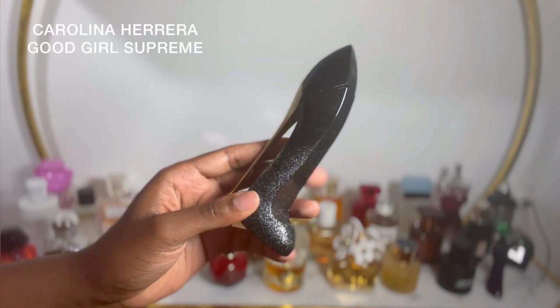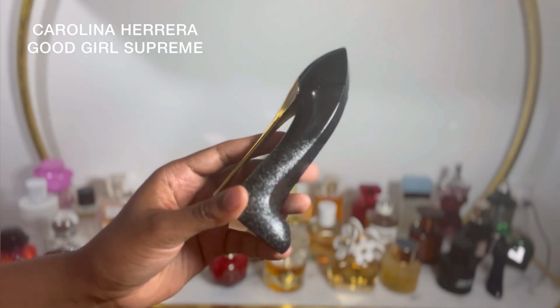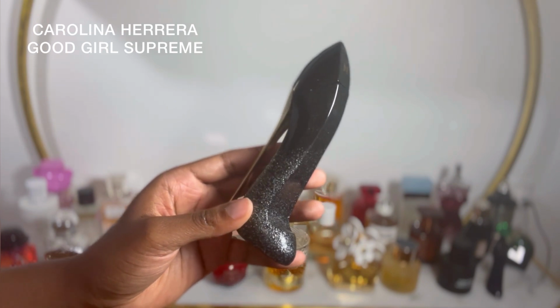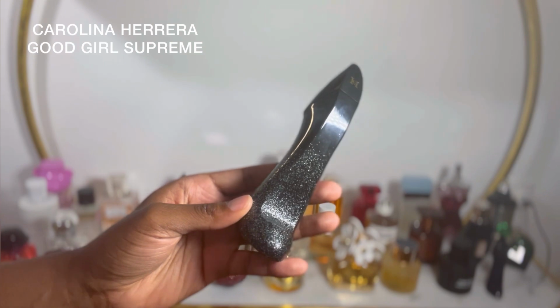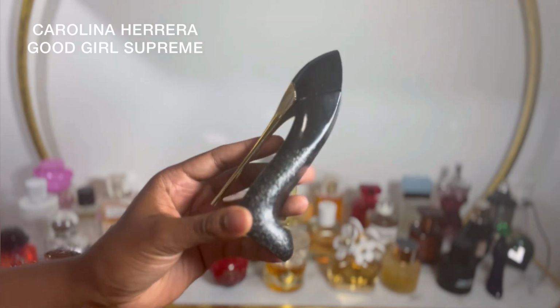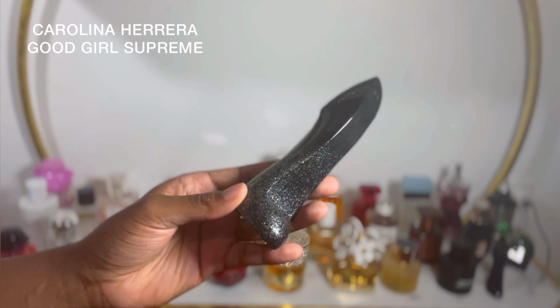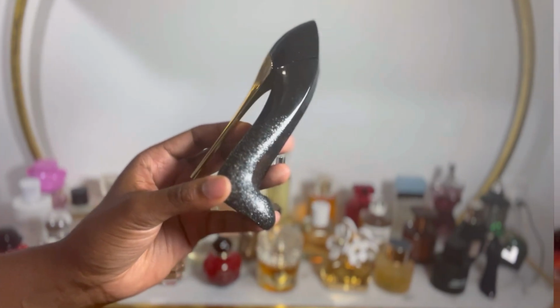If I'm going out to dinner or if I'm just going out, this is one that I reach for most of the time just because it's something about those dark fruit notes that I love. If you have not got your nose on Good Girl Supreme, I highly recommend that you do. Whenever I run out of this, I will be repurchasing this because I love it that much.